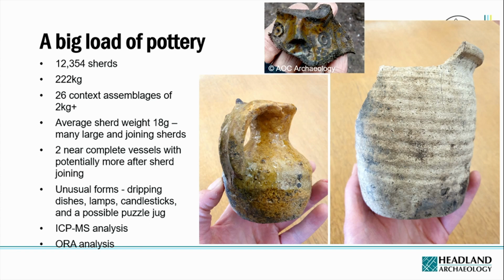We are going to do ICP-MS analysis on the pottery, on some of the local stuff and some of the imported stuff, to try and work out where it's from and identify some trade routes and supply lines for pottery in Edinburgh. And we're going to do ORA analysis on some of the pottery as well, to try and work out what it was used for. Look for those residues.